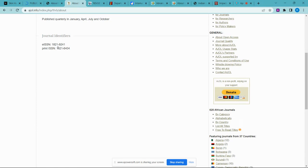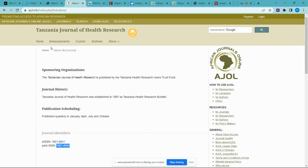To check whether a journal is good or not, and whether it is Scopus indexed or not, you can verify it through the ISSN number on Scopus.com, using either the title, the ISSN number, or whatever it may be.